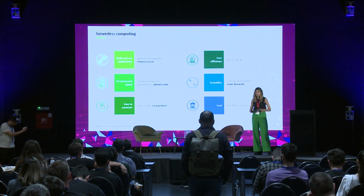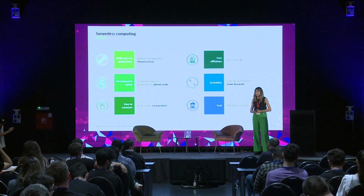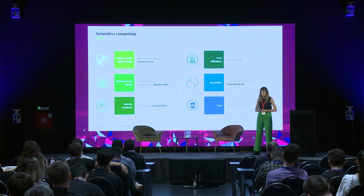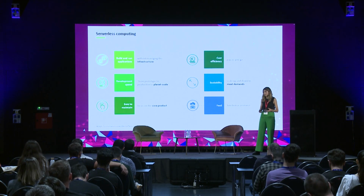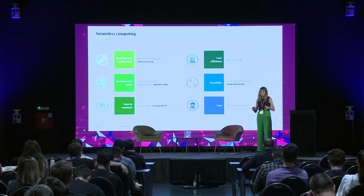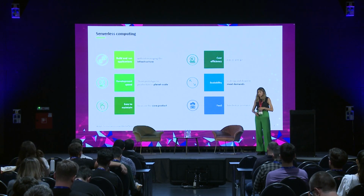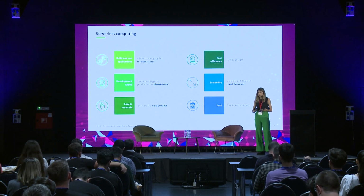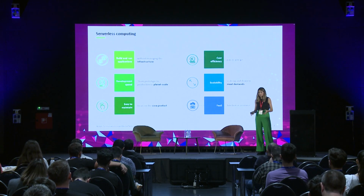So how many of you here have worked with serverless? Okay, quite a few. For those of you who haven't, I will make a brief introduction. Serverless is a computing model that allows us to build and run applications without managing the infrastructure, which is great because we can focus on the product. We can go from prototype to production to plan and scale. It's easy to maintain. We have cost efficiency because there is a pay-as-you-go plan. It's scalable up and down according to our demands.